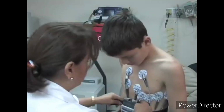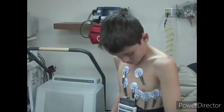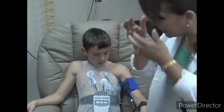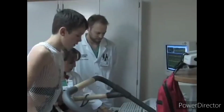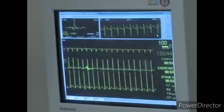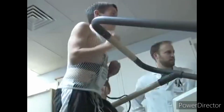The cables are typically secured with a band to hold them in place, and then a mesh vest to allow the patient to run on the treadmill. After this, a blood pressure cuff is attached to the patient's arm, and at that time, the treadmill test is ready to start. The test is done while monitoring electrogram signals, blood pressure, and heart rate.